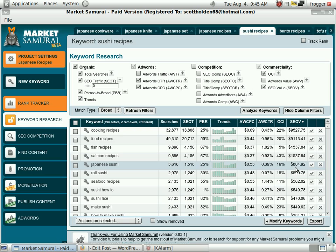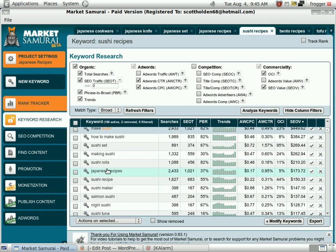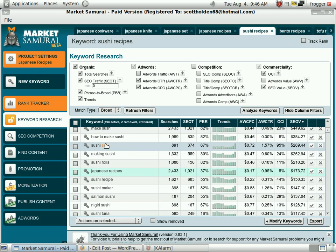Roll sushi. We've got sushi how to, which is a little awkward. We could use that as our category, sushi how to, or we could use make sushi. Both of these words make more money than sushi recipes. Or it looks like there's more money, but we have to look at the commercial intention too. So let's sort by commercial intention and see which ones look better.